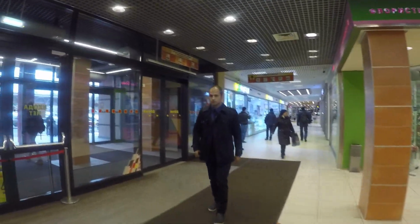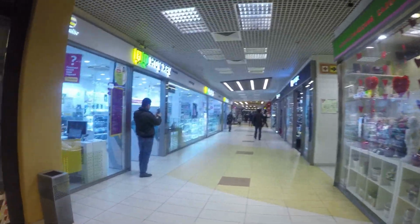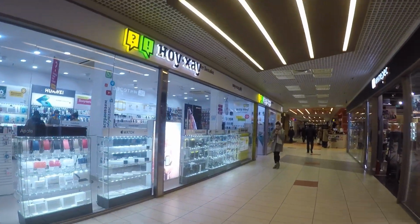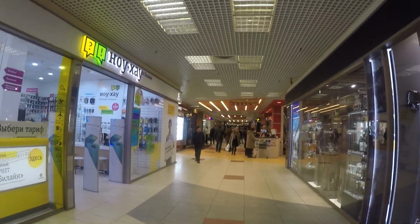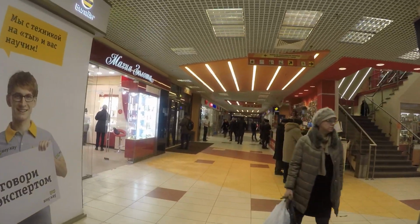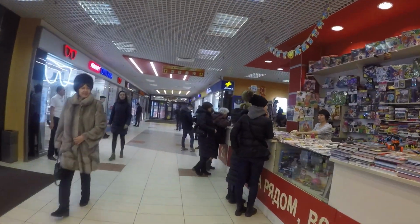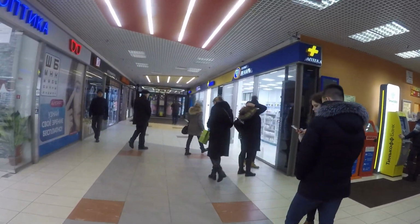And I'm just gonna walk to the end of this mall here, so you have a little bit of an idea of some of the stores in here. The ground floor has a few electronic shops and cell phone stores. As a matter of fact, I got my SIM card from one of these stores. I use Beeline, that's the name of the provider, and it was like 600 rubles or about $8 for a month of unlimited data. So pretty good deal. So this is what it looks like in just a regular residential area of Moscow.